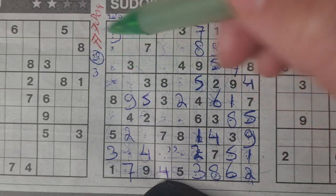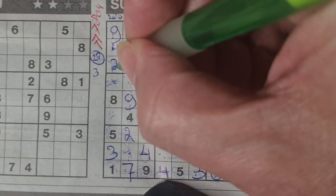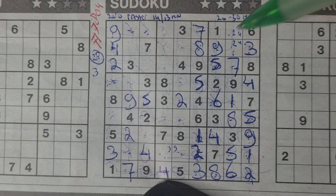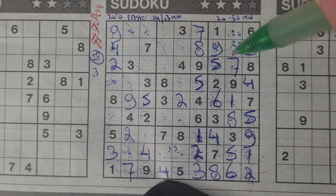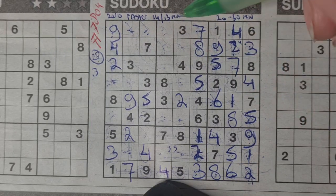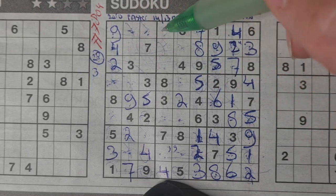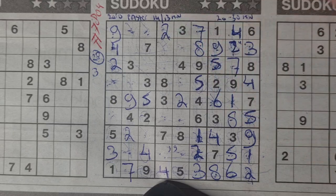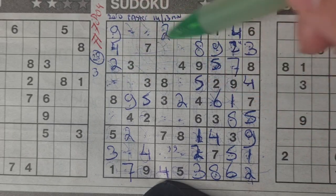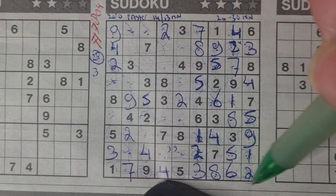We have a four in the third row, no four there. Four should be here, and the two goes there. Alright. Two and the four, we have a four now in the second row, no four there. Four should be here, and the two goes there. The two in the third row, two in the second row, so the first row, the only place left, the two should be there. And all the twos are used, I can see.